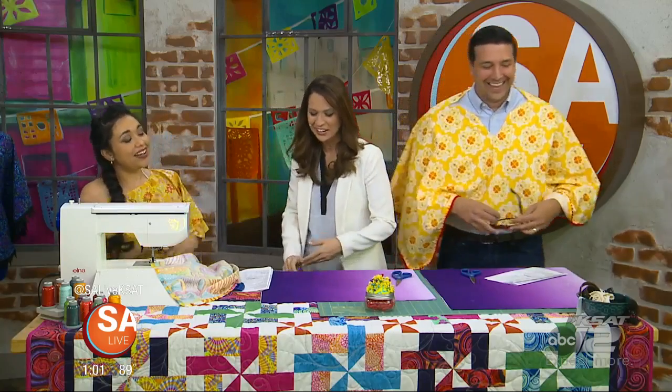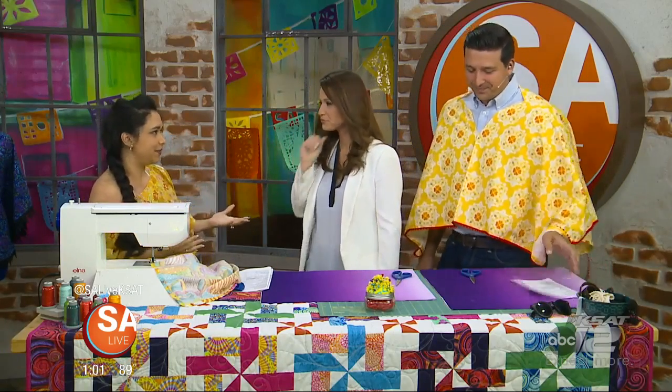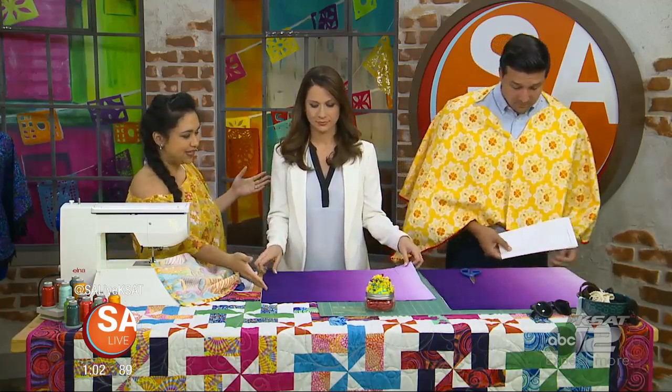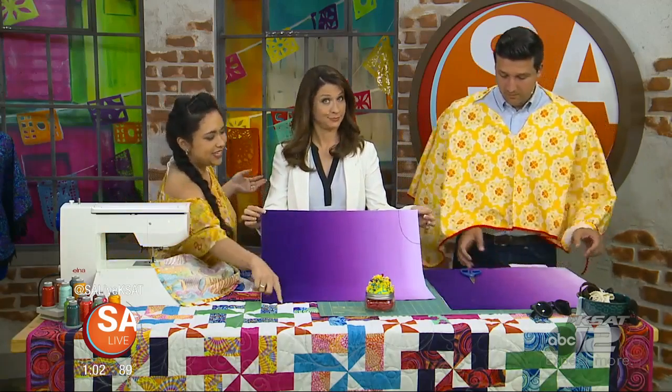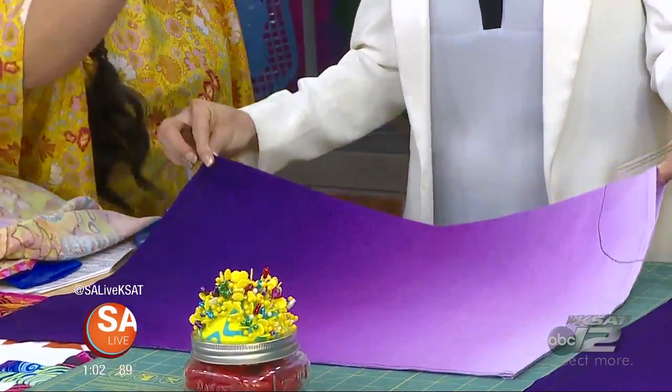All right. So I'll tell you, these cover-ups are so easy to make, and what I love about them is there's no wrong way to do it either. So we're going to show you how to do everything in steps here today. I've laid out two beginning pieces here, and I've marked the edges as well as the necklines, and I'm going to have y'all just cut right along those lines.